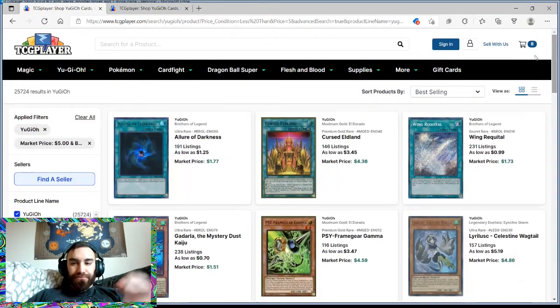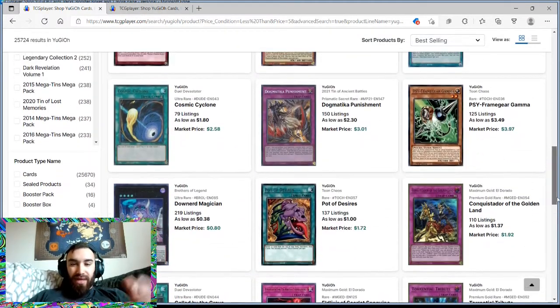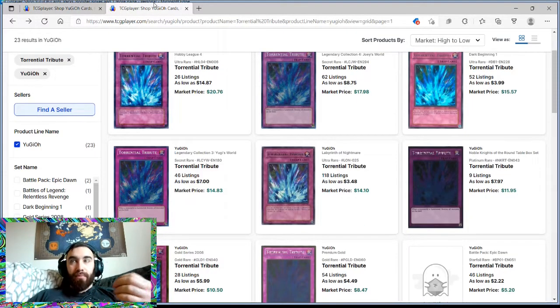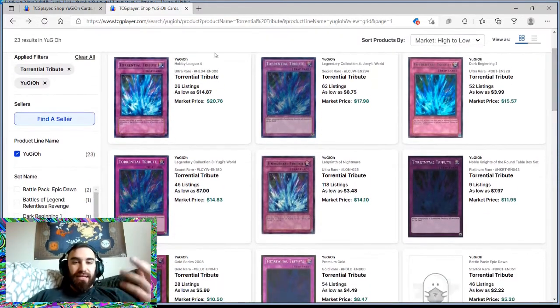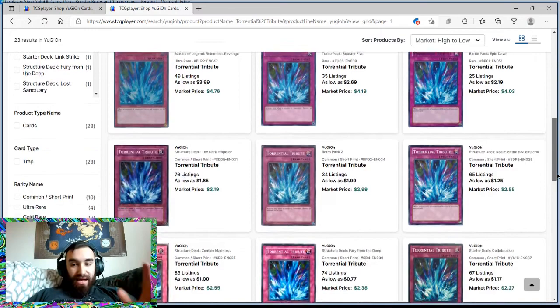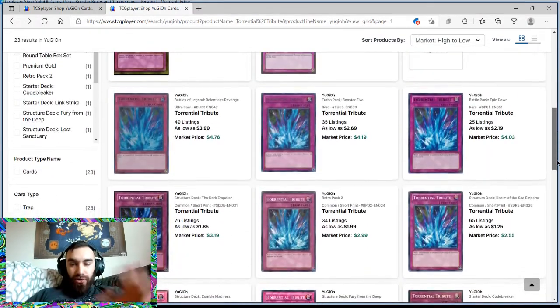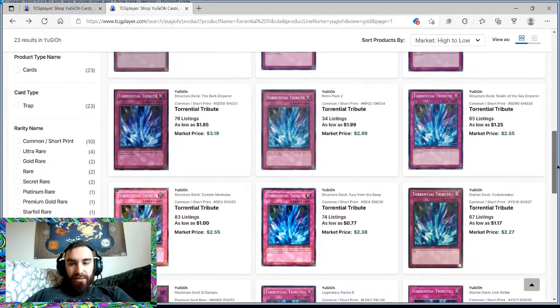Like Brothers of Legends, kind of. I'm more thinking even like a Megaton, for example. But like Burst of Destiny, for example. There's never been a Torrential Tribute in a set like that. It's sets like Hobby League 4 or Legendary Collection or Structure Decks, right? And when we look, there is a common theme, pun intended, with a lot of the cards under this price mark, the $4 price mark, right? 319, 299.